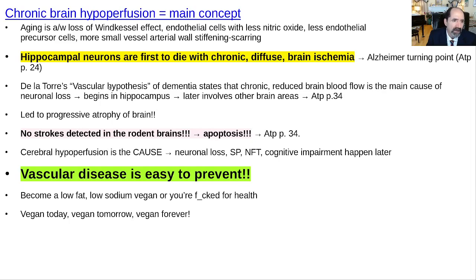So like we said, de la Torre's vascular hypothesis of dementia says that reduced blood flow is the main cause. And where does it first start? You mostly see it in the hippocampus initially, and that's a big deal. Hippocampal neurons are the main part of your memory center in the medial temporal lobe. So when you lose those neurons, your memory's not going to be good. And how do you remember anything? You associate it with what you already know. So it has to connect that information somehow to your existing scaffold of knowledge, the library of facts and events and memories in your brain.